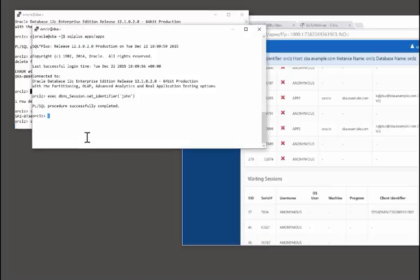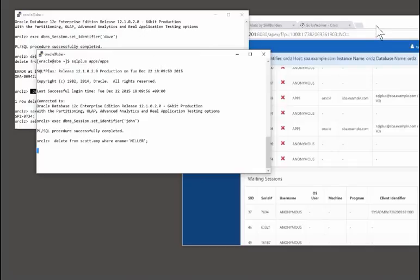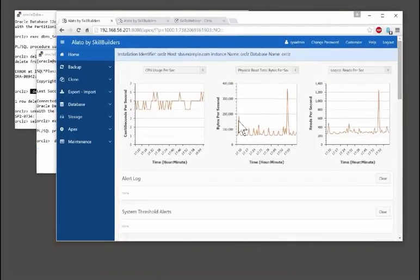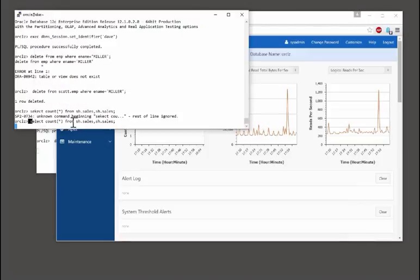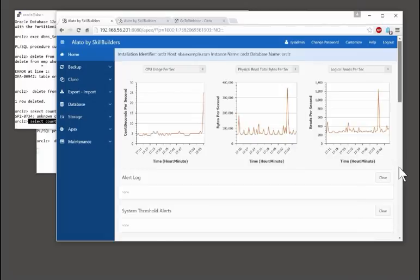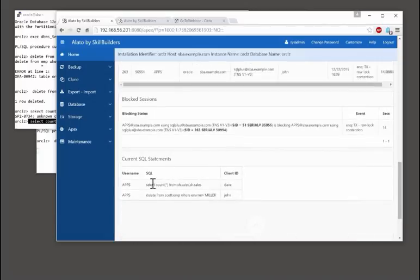Maybe set up another problem. Have my other user, through my connection pool, hang as well. And we should see on the ALATO desktop, pretty soon, the activity picking up as that large query begins to impact on the system. You can see the running code down here. There's that, and there's that.